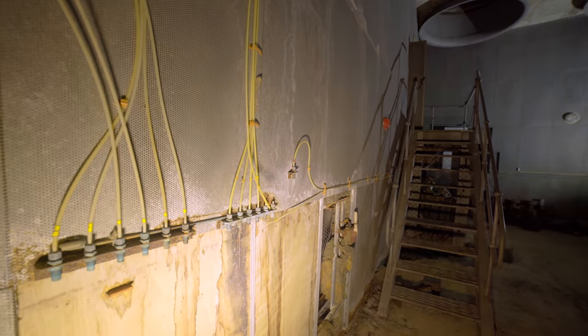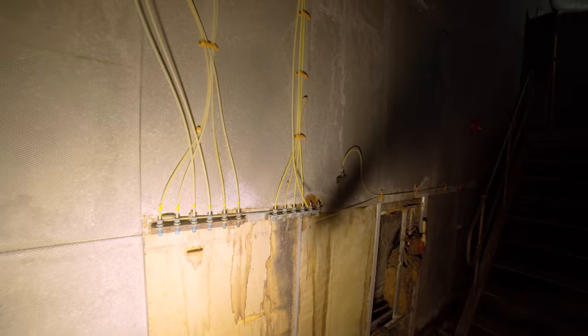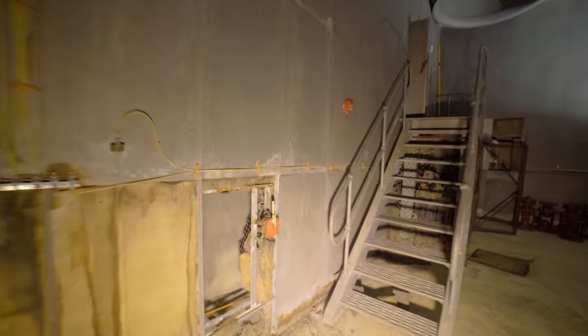So... Let's have a look. 1, 2, 3, 4, 5, 6. Ta-da. I just guessed, you see. 1, 2, 3, 4, 5, 6. So you've got pressure up and pressure down. It's to tell the difference between the pressure in this room and there's your emergency stop.